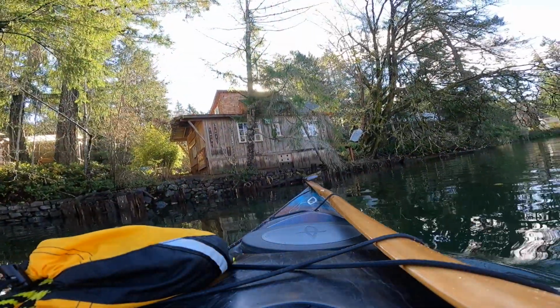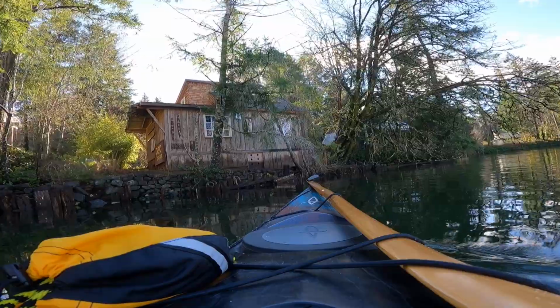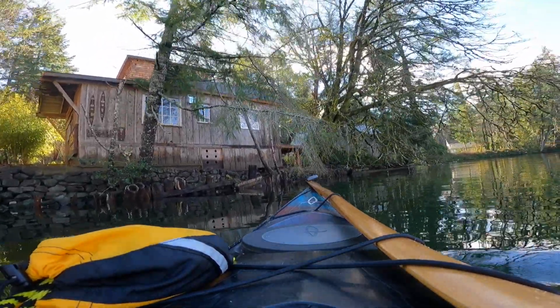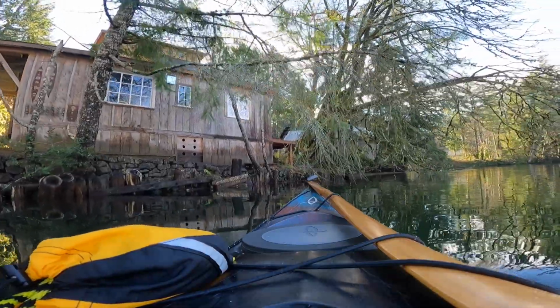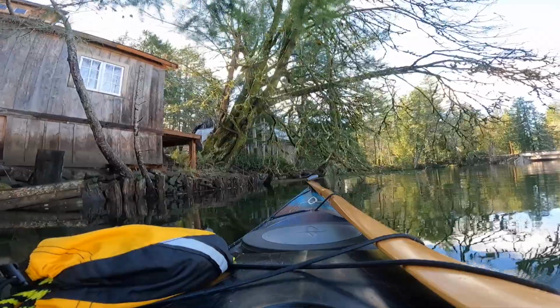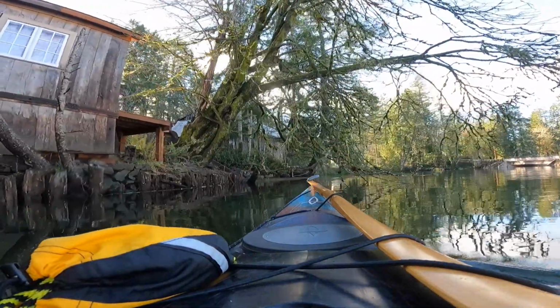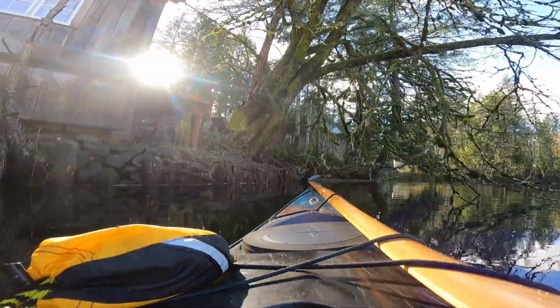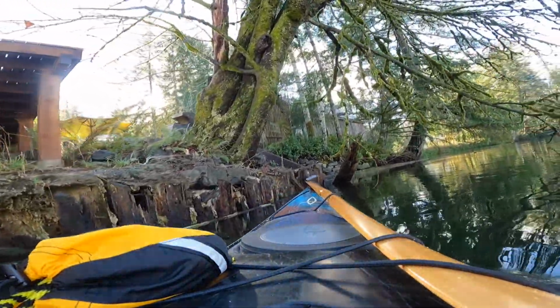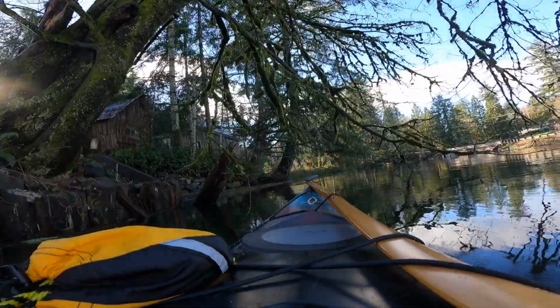We saw some really cool houses back here, and had it not been so noisy next to the Key Peninsula Highway, these would be some really cool properties. That almost reminds me of summer camp style buildings, and would just be pretty amazing to live here, except I think the road noise from all the trucks and the traffic would probably make me nuts.